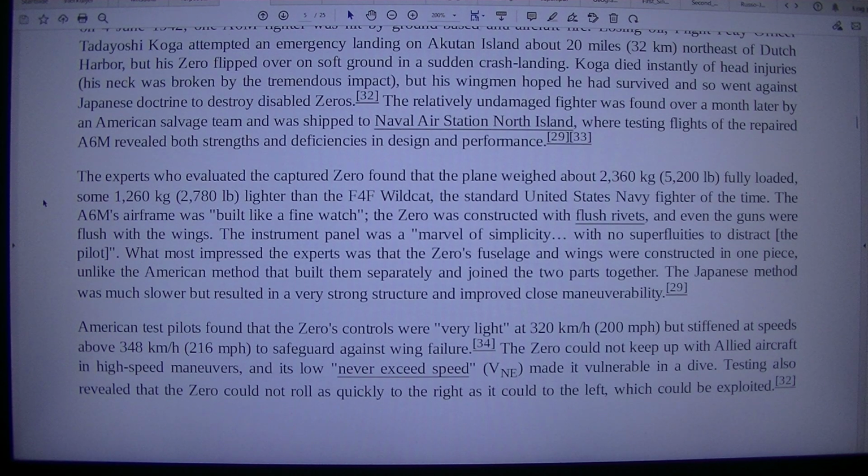The experts who evaluated the captured Zero found that the plane weighed about 2,360 kilograms (5,200 pounds) fully loaded, some 1,260 kilograms (2,780 pounds) lighter than the F4F Wildcat, the standard United States Navy fighter of the time.